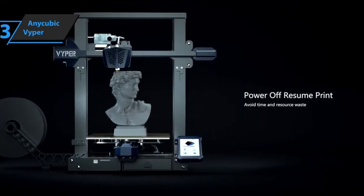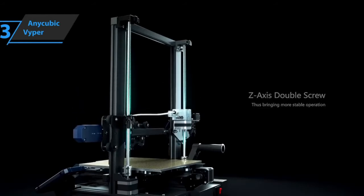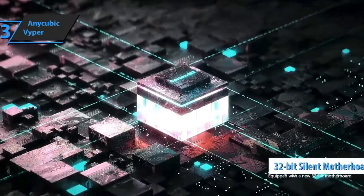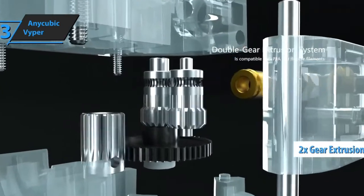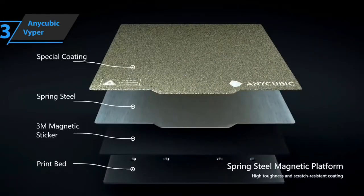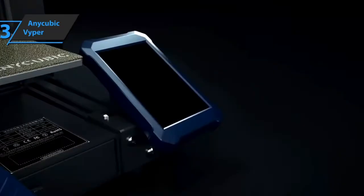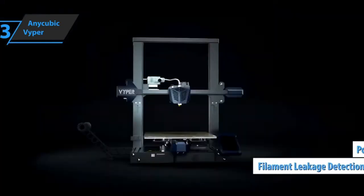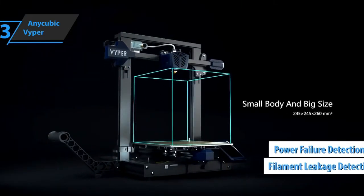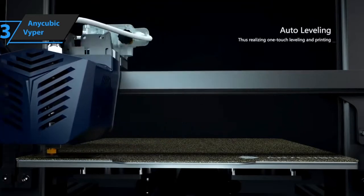There are many things to like about the Anycubic Viper. It is well made, fast, and prints very well. It has a new 32-bit motherboard, a brand new 2-gear extruder, which makes the filament safer, less prone to clogging, and more precise when feeding, and a cast-in assembly that includes an adjusting screw to help tighten the belt. And that's just a hardware upgrade. Other top-notch features include filament leakage detection, power failure detection, and automatic layer leveling. These are generally reserved for higher-priced printers, although this trend is changing for the better.